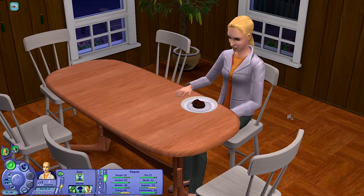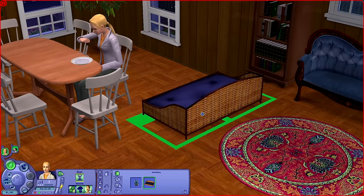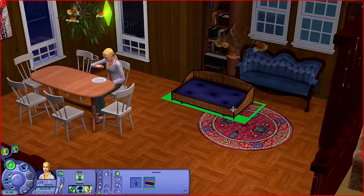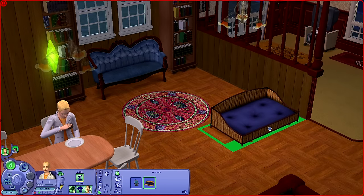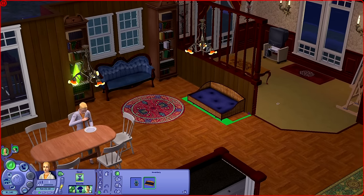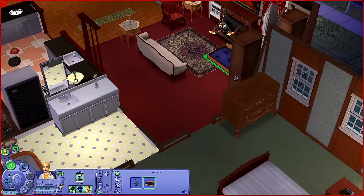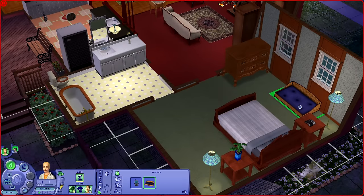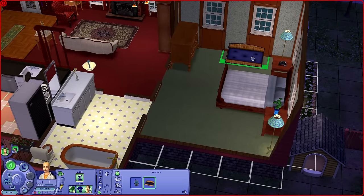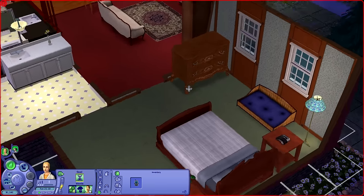Anyways, you guys, I'm going to go ahead and wrap up the first episode here. I did really quick want to show you the Wicked Wicker bed. Wicked Wicker? That is insane to me because this came out before Wicked Whims. And I'm pretty sure there's something in The Sims 4 that's also called Wicked Wickers. You guys remember? I don't know. Anyways, I don't know where to put this damn thing. I think I want to put it in here, next to our bed, so that Sims can sleep next to us and we can keep an eye on him because he's quite ornery.